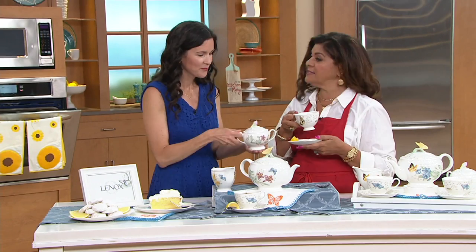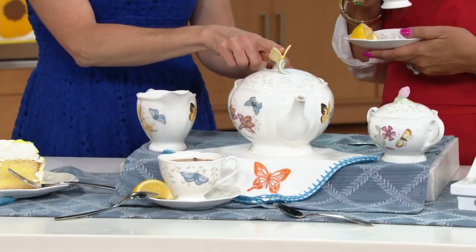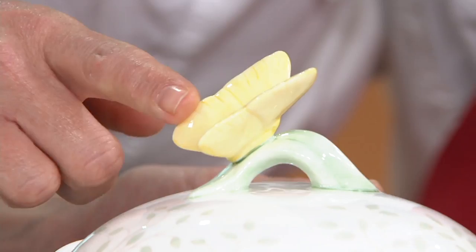It has a little fun and fancy with the butterflies and the ladybugs and the vines. Look at the lid on this. That's gorgeous. Isn't that beautiful? I love the butterfly that we have that just landed here on the handle. And I'll show you too. Can you see? Oh, there we go.